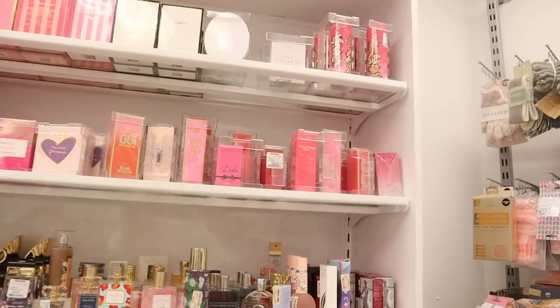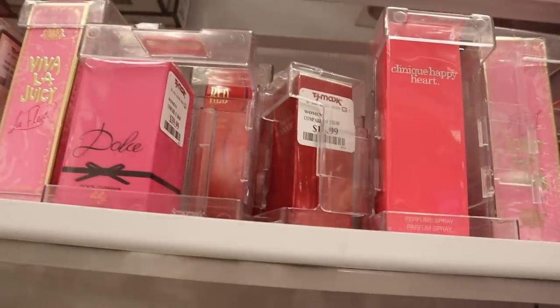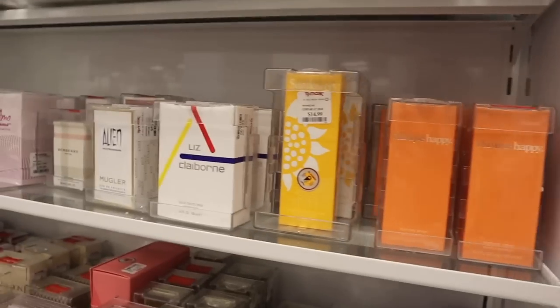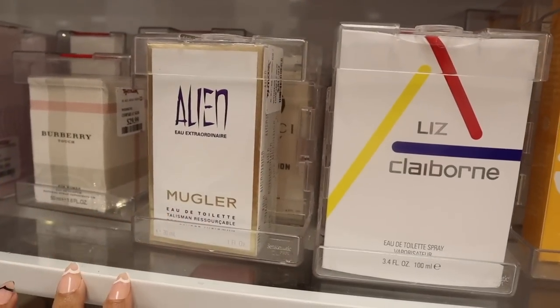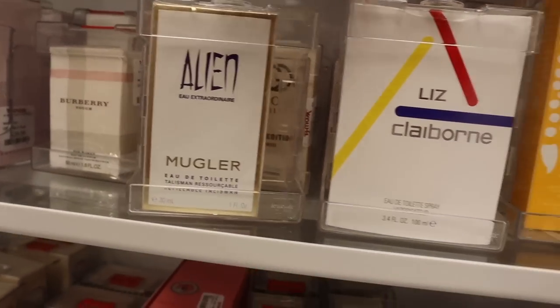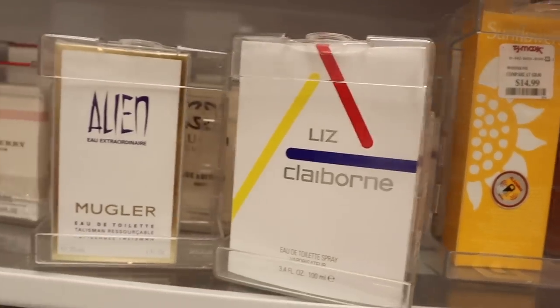So let's go ahead and move on to the perfume section. So lately, I've been finding so many luxury brands, seriously unreal. But they have a bunch of Juicy Couture, Dolce & Gabbana again, Clinique Happy, and I've never seen this one, the Alien one. These are usually over, what, $200, right? Some people said like $400, but here it's only $60. I can't believe it. Let me know how this one smells. And they also have Liz Claiborne, so I've never seen this specific one here. It's only $15, so very affordable.